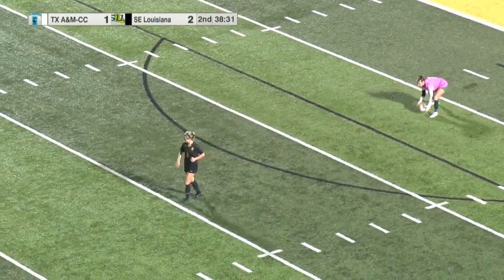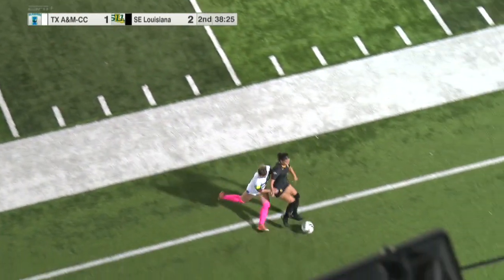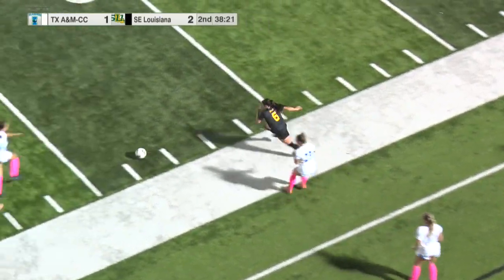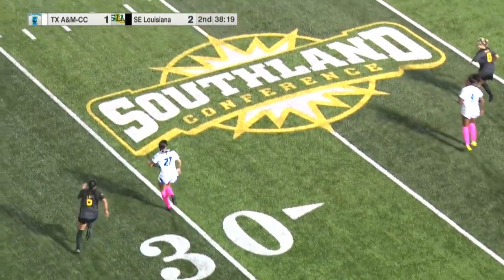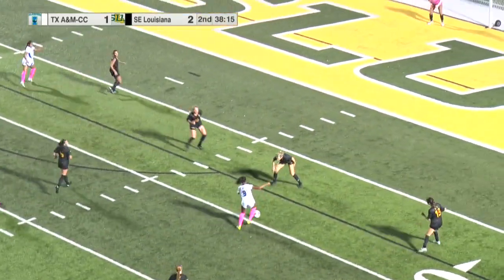Yeah, again, good defending, though, from the Lady Lions. What you don't want to do is give inside position there, because you could see Westbury trying to make a run on that ball, and I think it was Hallie Rowe that kind of came across and cut her angle. Very good defending there from Rowe.